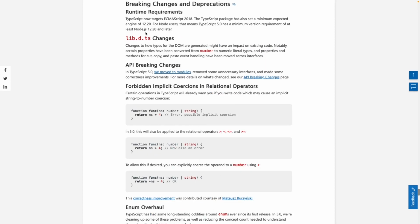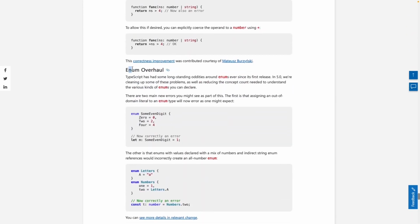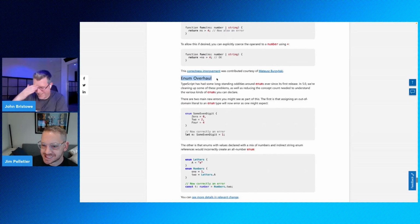Oh, excuse me, breaking changes. Here we go. Right there. Yeah, sorry, API breaking changes. Okay, so there are some. Yeah, enums would get completely redone. This could be a problem. Excuse me, I'll take back what I just said.